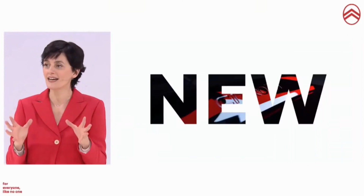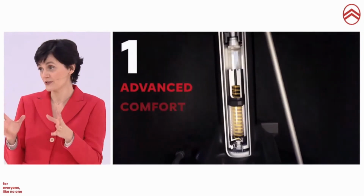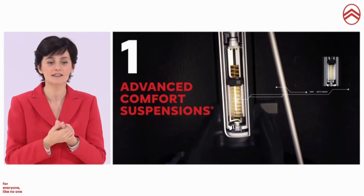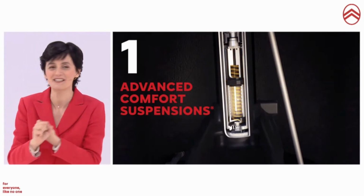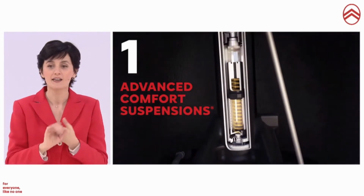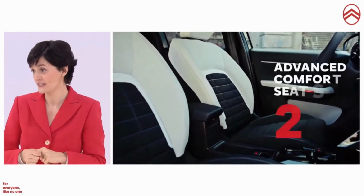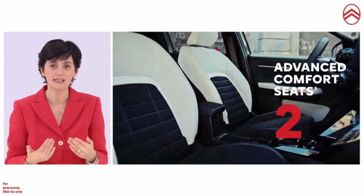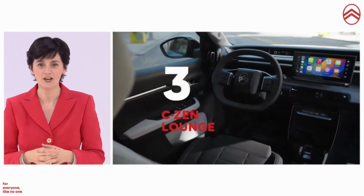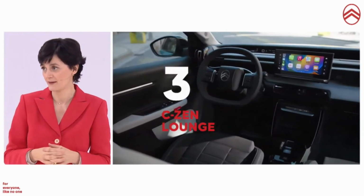Three main exciting and new features that are 100% Citroën. First, our advanced comfort suspensions, that deliver this magic carpet effect that you all know. Second, our advanced comfort seats that are now available on a B segment car. And last but not least, our new interior called Season Lounge with our brand new head-up display.